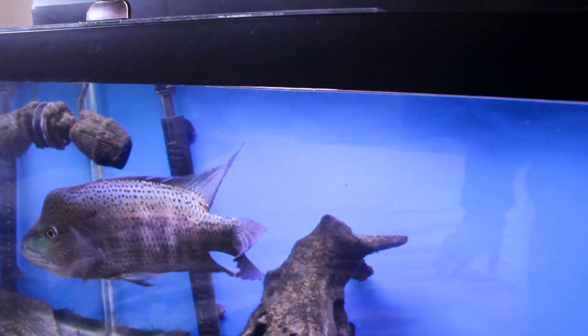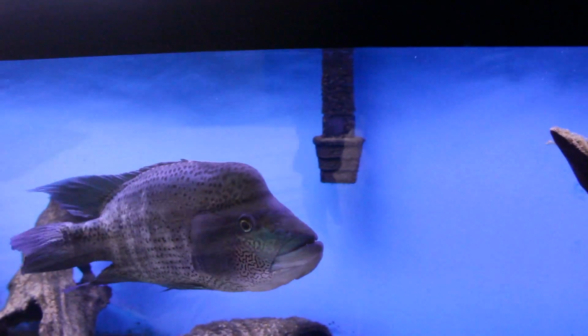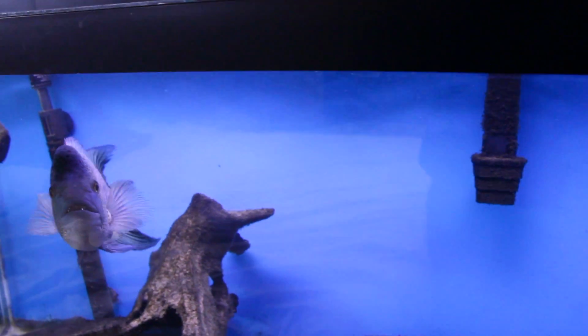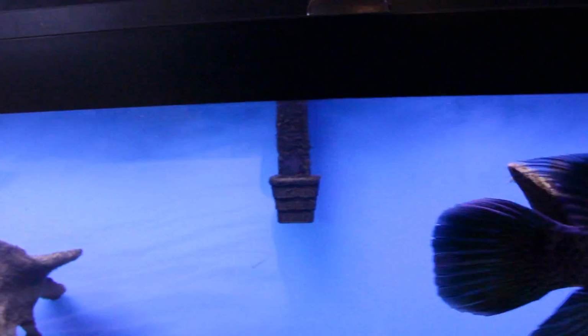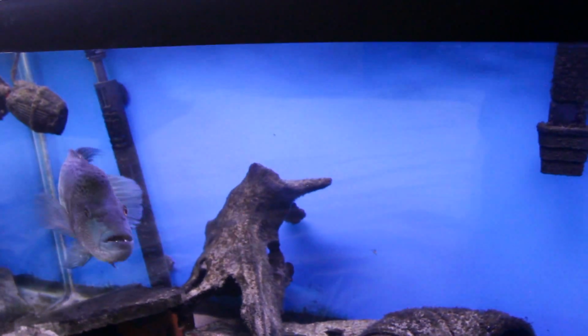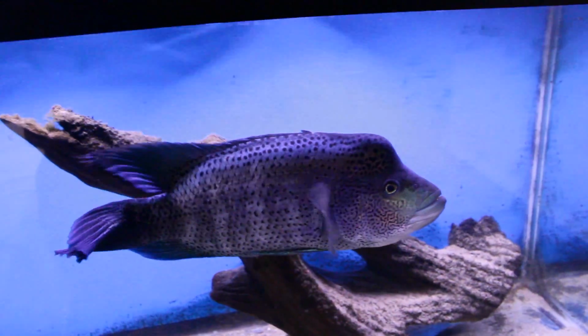I'd love to upgrade his aquarium, which I will be doing. This will be the last time you see him in this tank. It's 135 gallon. He's probably pushing 17 inches, so from front to back, width-wise, he's almost touching the front glass to the back glass. So like I said, this will be the last time you see him in this aquarium. I'm looking to upgrade him to about a 220-ish, so hopefully that way I can keep him long term.